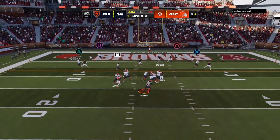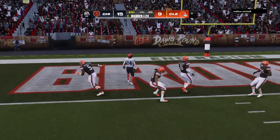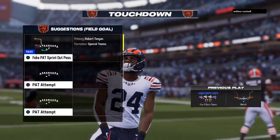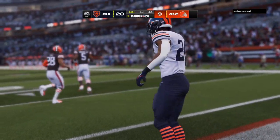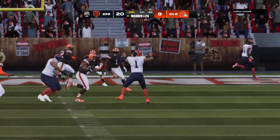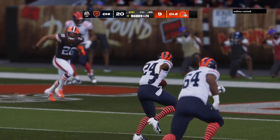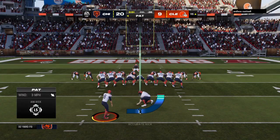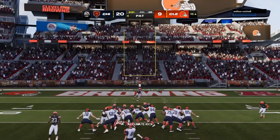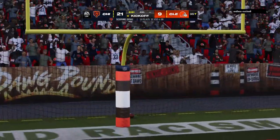3rd and 2, Fields. Eluding the pressure right. He's got his running back out of the backfield. Touchdown! Khalil Herbert. He scored on the ground and through the air. And the Bears go nearly the length of the field and finish it off with 6 points. Now the point after try for Santos. And this one gives his guys a 12-point lead.